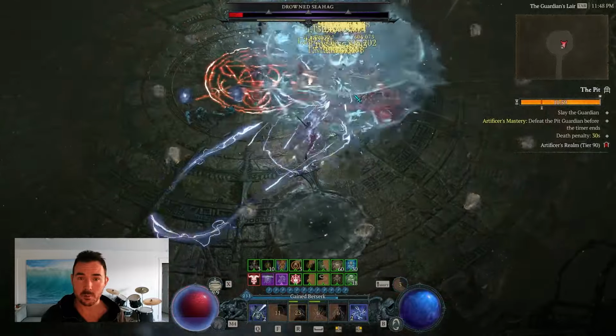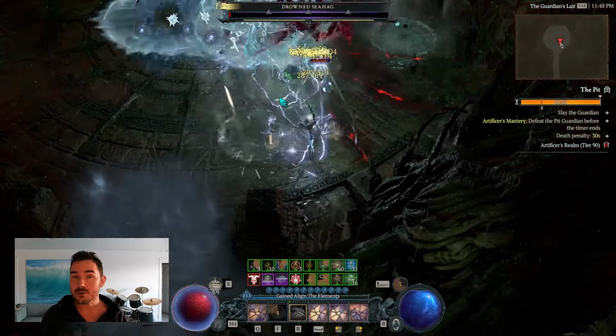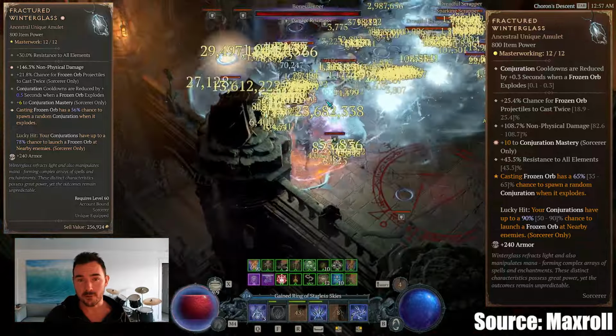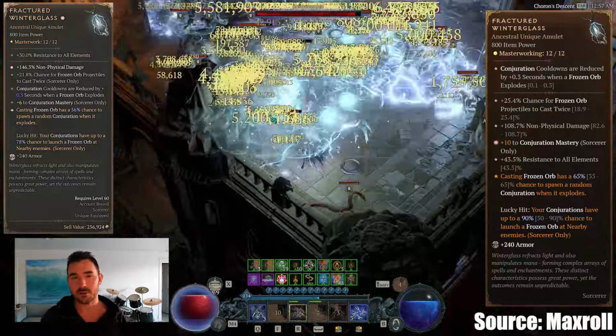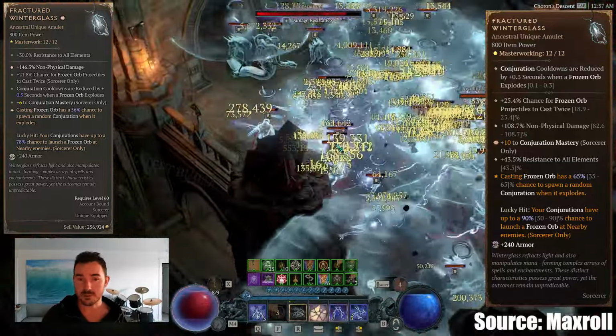In all of my hybrid builds, we were never prioritizing that affix anyways. Our primary focus has always been on conjuration mastery for GA and masterworking. You can see in this footage, I have a very average Winterglass with a conjuration cooldown reduction of 0.5. So when this gets moved to an inherent affix, it should be capped at 0.3. So we will definitely be losing a bit of CDR on that.